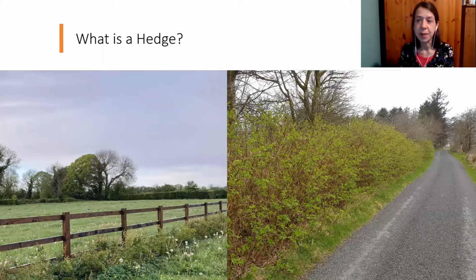Let's start by explaining what we are talking about when we talk about hedges. Well, today we're going to be talking mostly about our older, well-established hedges in Ireland. These are the ones that we see all over the countryside, most of which have been there for a few hundred years. Hedges normally are made up of a long line of plants, including lots of different types of trees.